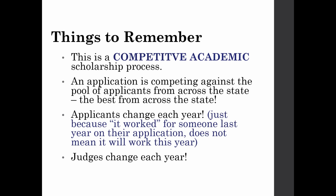So this is the competitive academic scholarship process. This is the competitive part, so the application must be completed against others. You're going to compete with people across the state. Applicants change each year. Just because something worked a year or two ago, it does not mean it will work this year. And the judges change every year.